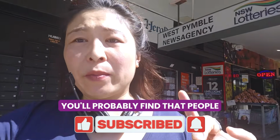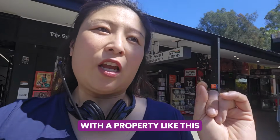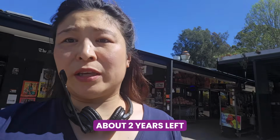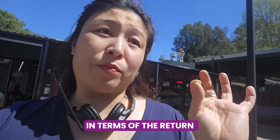With this one, you'll probably find that people are the least interested when you go to market with a property like this. The leases are probably going to have about 2 years left, and they're going to be on a rolling lease, and you're probably expecting well over 6% in terms of the return.